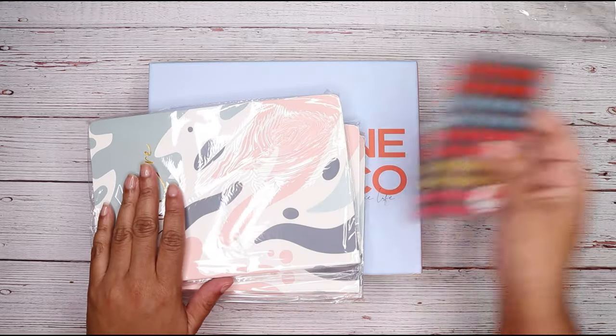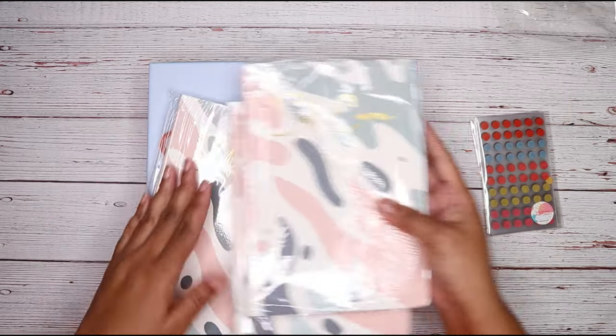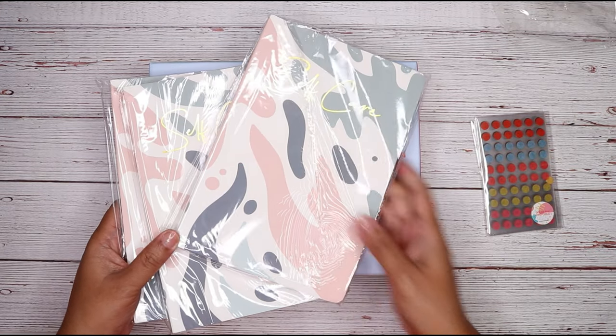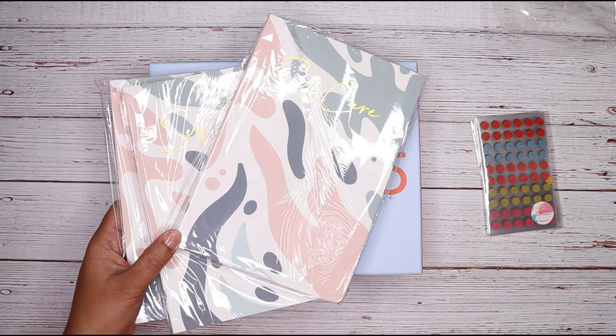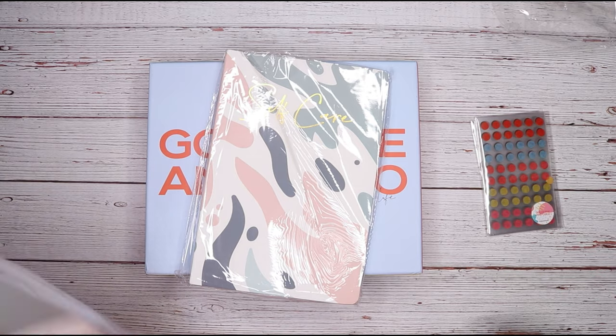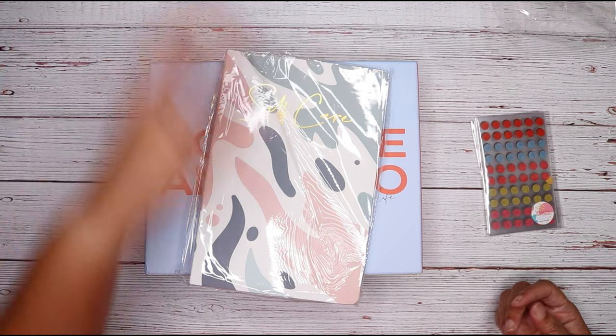Okay, so I got three sets of dots. This is what I got. And I thought I ordered four. No, I ordered three. And I do have four. I have one coming with a different order. So I'm only going to open one because I did get these for presents for other people.